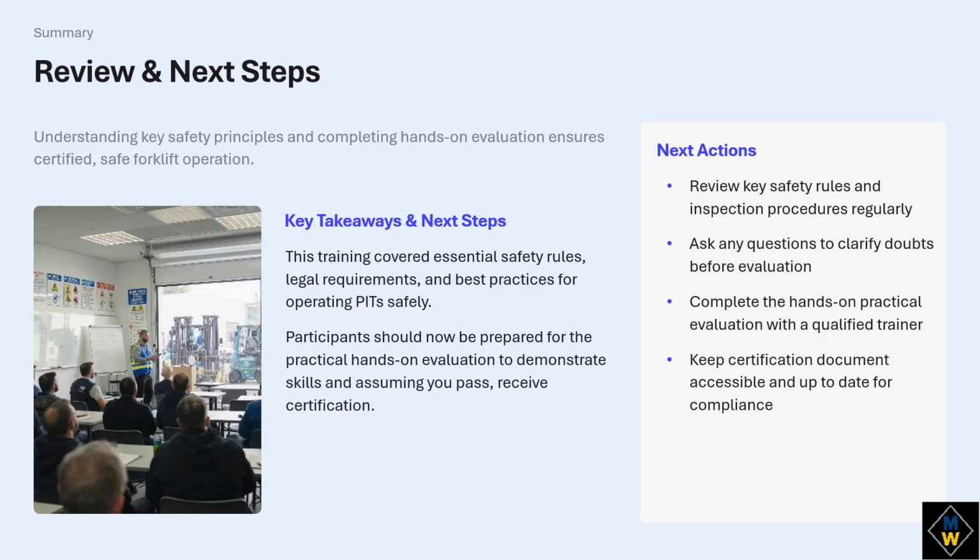7. Safe operating rules. Keep loads low, no passengers, maintain visibility. Operate at safe speeds. Always be able to stop within the clear distance ahead. 8. Load handling best practices. Approach squarely. Secure the load before traveling. Use proper technique for the equipment type. Never block your line of sight.